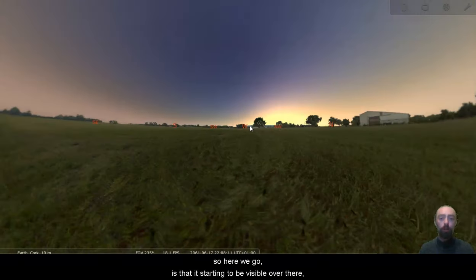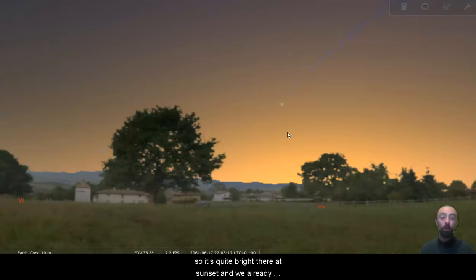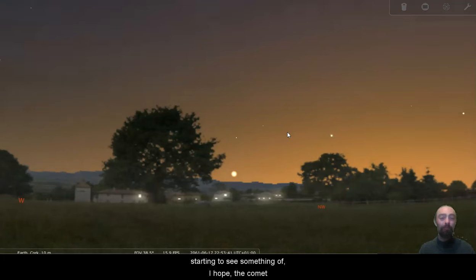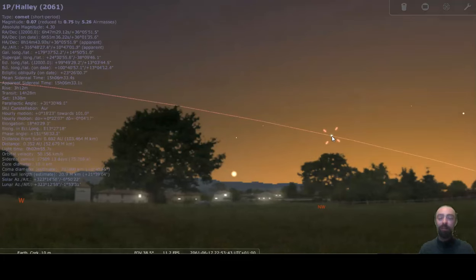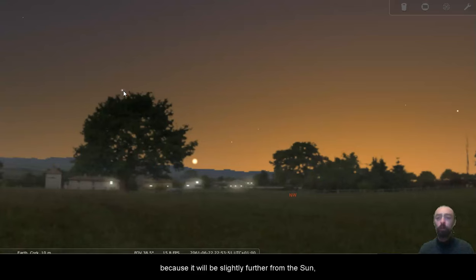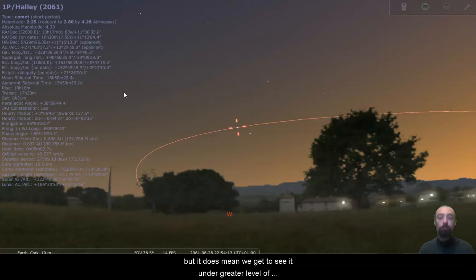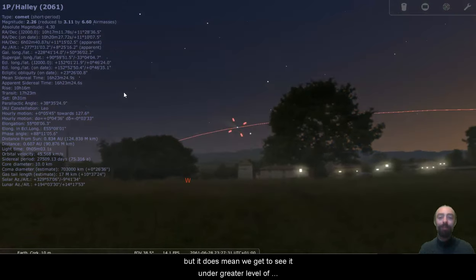So here we go. Is that it starting to be visible over there? So it's quite bright there at sunset, and we're already starting to see something of, I hope, the comet. Yeah, Comet 1P Halley. So this is how it would look at sunset. I'll bring us back a few more days because it will be slightly further from the sun. That means it's not going to be as bright or as impressive, but it does mean we get to see it under a greater level of darkness.